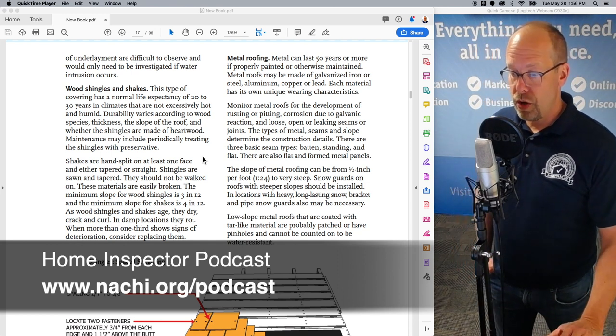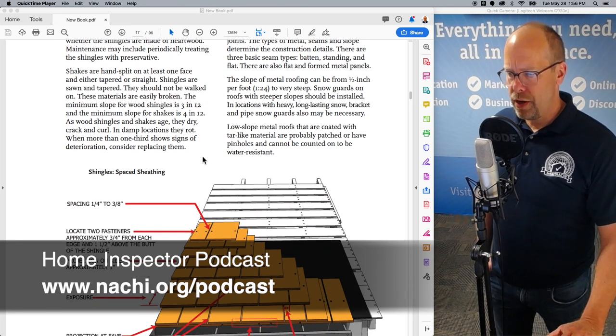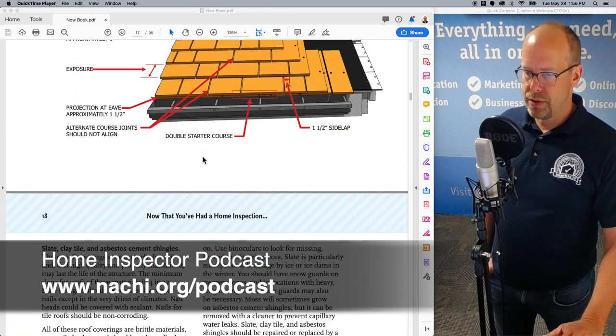Low-sloped metal roofs that are coated with tar-like material are probably patched or have pinholes and cannot be counted on to be water-resistant.